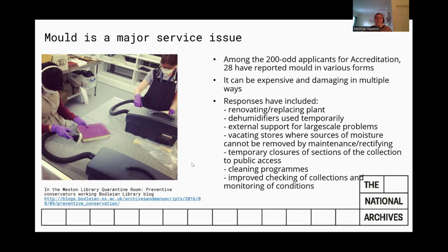And there are people impacts as well. So you might need to think about closing sections of the collection to public access and thinking about communicating that, which isn't always the easiest message to send out. You'll certainly have to be thinking about cleaning programs to remove mold from collections. And you might want to think, sometimes mold, particularly in the last 3 years, seems to have come about because things had changed. Maybe nobody had been in a strong room for a long period of time, or that doors hadn't been opened and boxes hadn't been taken off shelves very much because a public service wasn't running as usual.